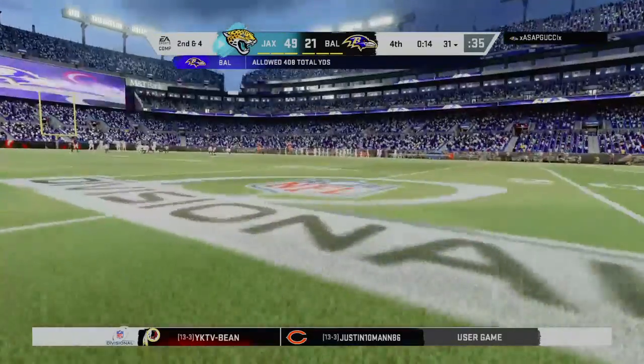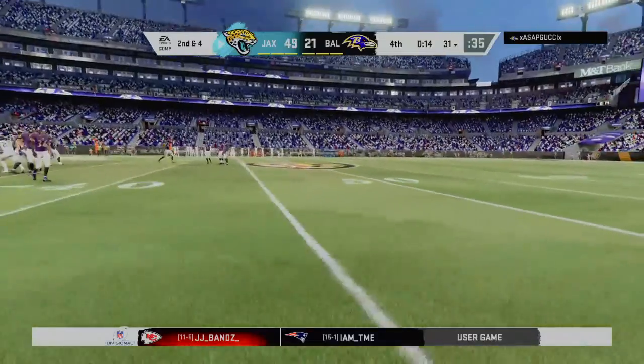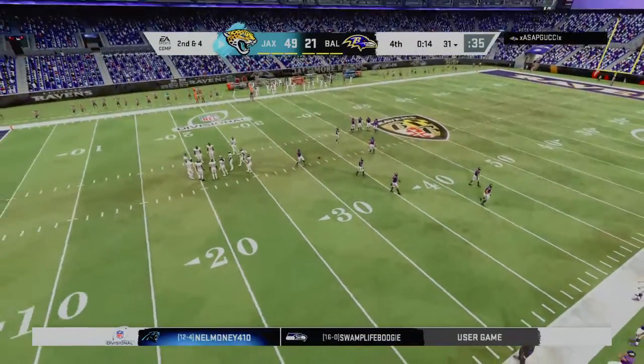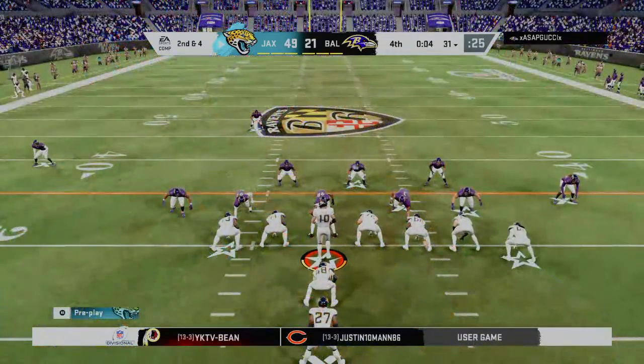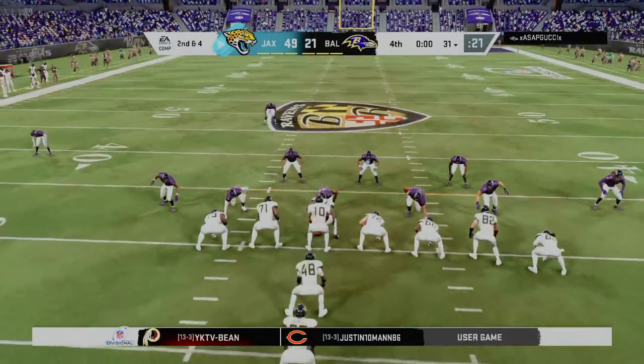It's a 6-yard pickup, but it gets them to 2nd and 4. Brings up 2nd and 4 at the 31-yard line. They'll come up now 2nd and 4 from the 31. Check, check, check, check.